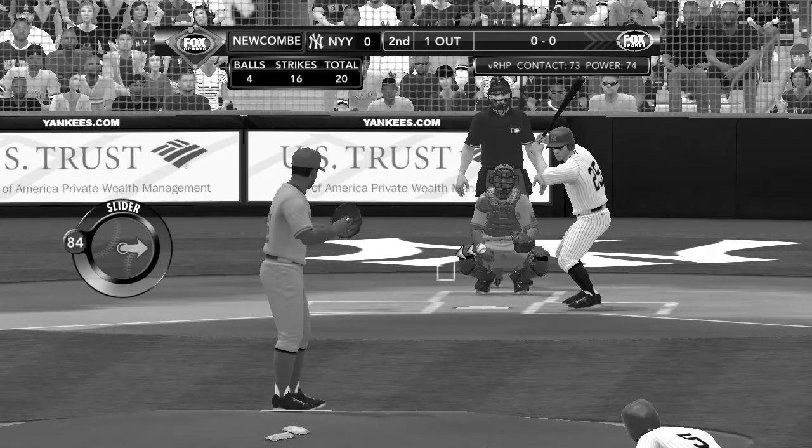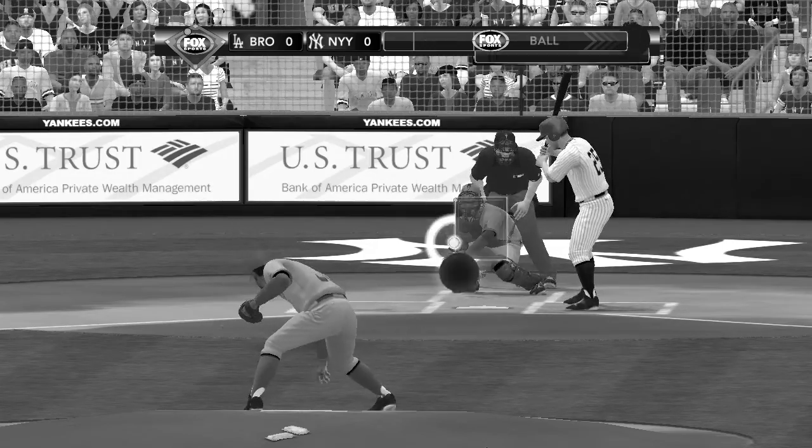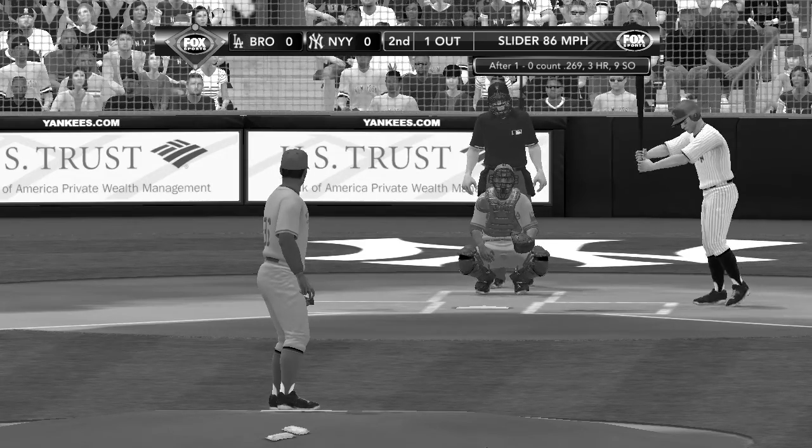They better be careful, Gary, with him on second base. He can run, and he has the ability to read the pitcher and get a good jump as well. Ball one to begin this at bat. 1-0.